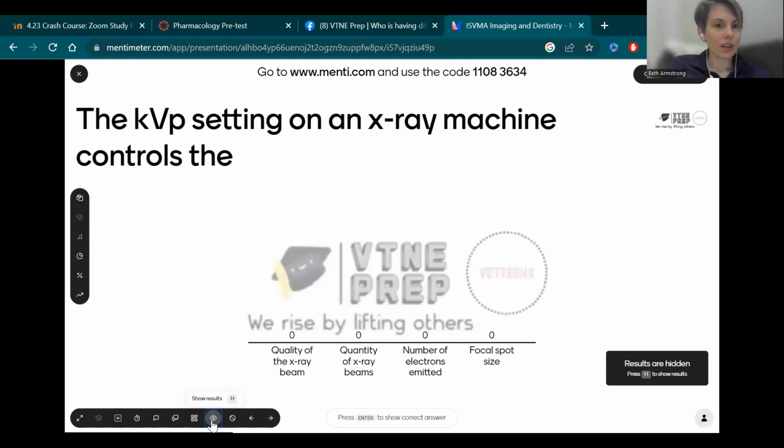So the KVP setting on an X-ray machine controls what?